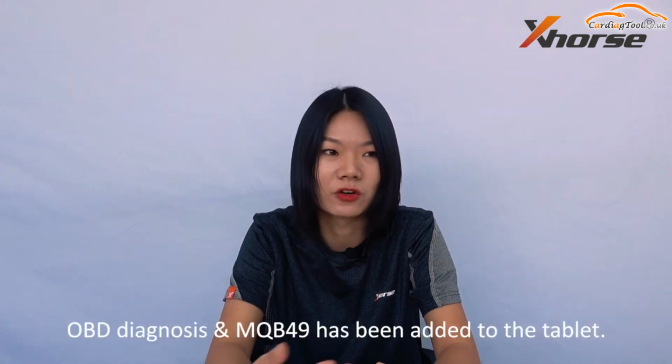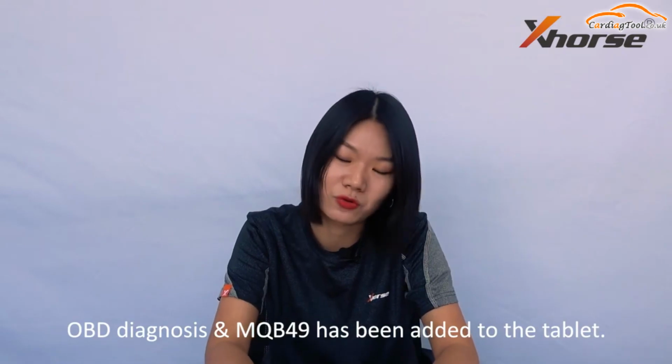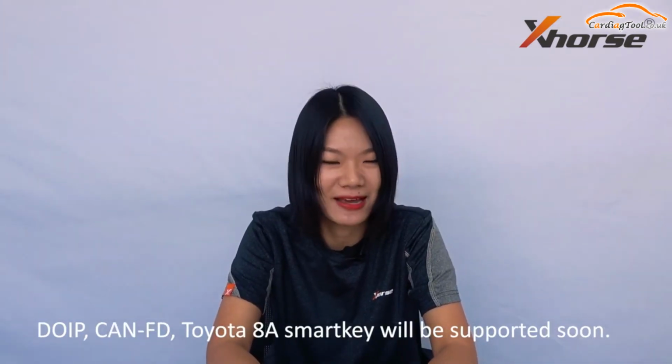As you know, devices of Xhorse keep upgrading, so you may accidentally find some new functions have been released on the tablet someday. As far as I know, Key2 Plus is projected to support OBD diagnosis, Toyota 8A Smart Key, and MQB49 immobilizer programming. While I'm talking, maybe the function has been achieved on the tablet.